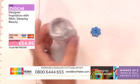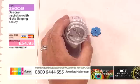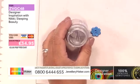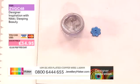Really? Yeah. Wow, that's brilliant. I didn't know that. They're really, really high in polymers and mica, which means that there's no added water in them. This size pot will last you for ages and ages. They're absolutely fantastic. And all we did then was, we need the stamp, don't we?